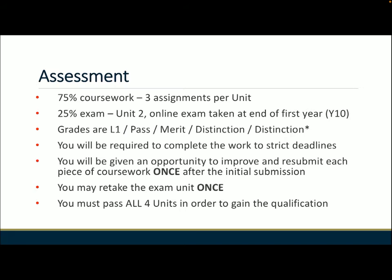You may also, as we said earlier, retake the exam once, and in each case it is the highest mark that counts. To complete the qualification at the end, you must have passed all 4 units.